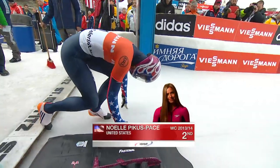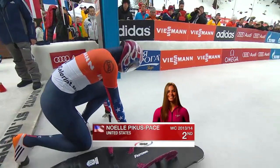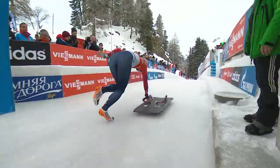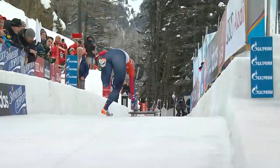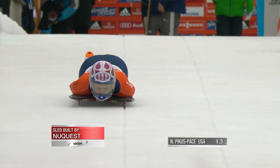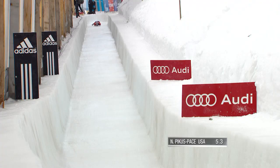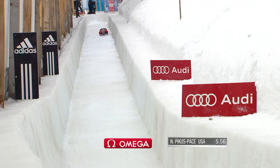So, at the top of the track is Noel Piker's pace of the USA. Noel, silver medalist in last year's World Championships. And the girl from Orem, Utah, surprised last night as family and friends turned up to watch. That's where the big bobbleheads have come from. And she had the right-hand runner in the right-hand groove to get a good run into that first kink.